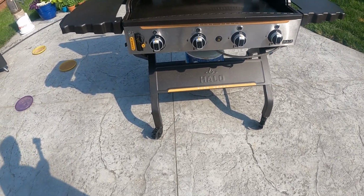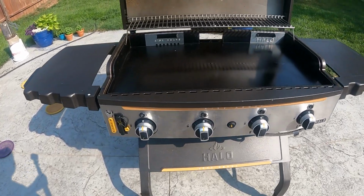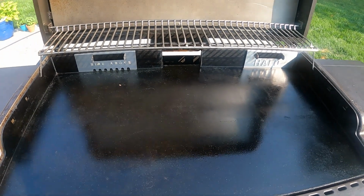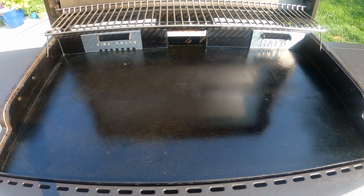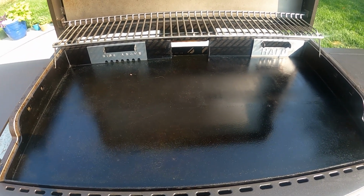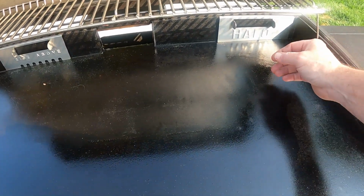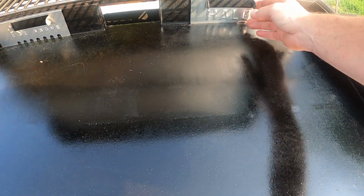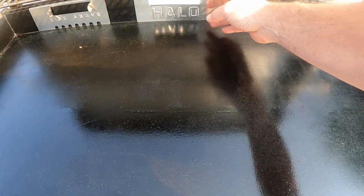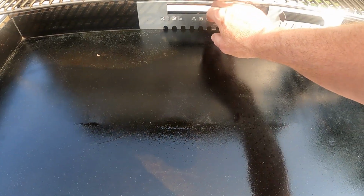And then let's talk about some accessories. I showed you the cover on there. When Blackstone came out back in the day, everybody had an issue with the rear grease trap when doing stir fries or whatever. You're working stuff around and it's flying around on the griddle, losing stuff out the back. So they have 2 little grates, or grease trap gates, I guess you'd call it. You can just slide it over, so that one completely blocks it off. And then you can slide this one over, so you can still push some grease and stuff through it. So, good idea.